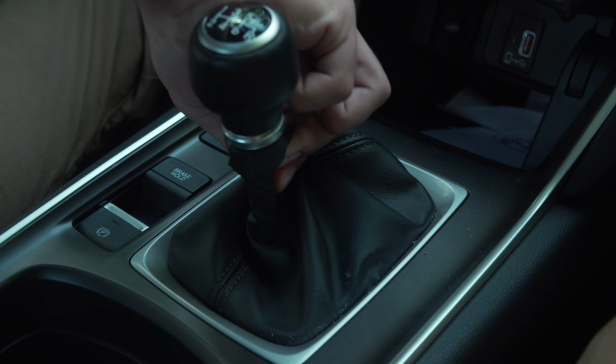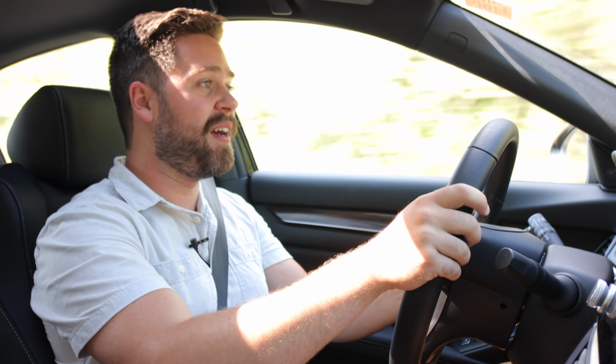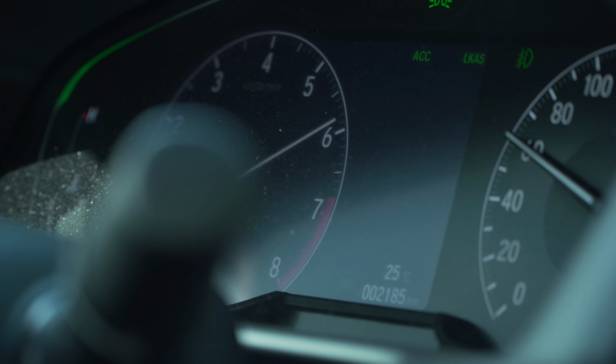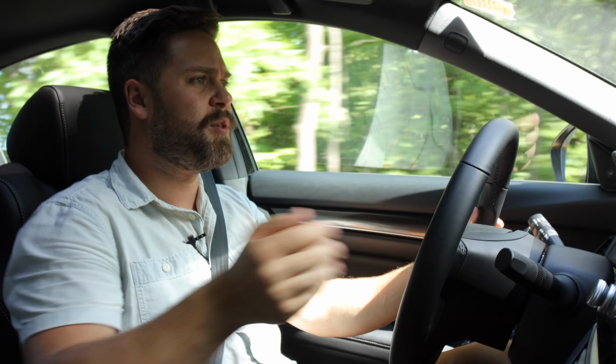It feels like the shifter is connected to the transmission with a cooked spaghetti noodle, and the shift knob twists like crazy. I can't seem to tighten it down anymore. It's incredibly numb. The clutch has no feel whatsoever. It is fully linear. There's no point where you overcome the pressure plate, and there's catastrophic amounts of rev hang. So I'm having a hard time seeing a reason why I would want the manual version of this car. And I'm upset, because I wanted it to be good.